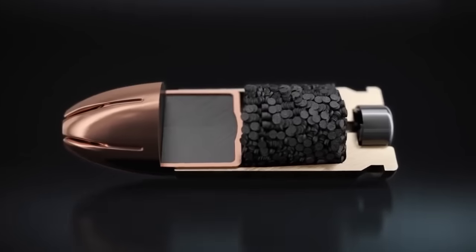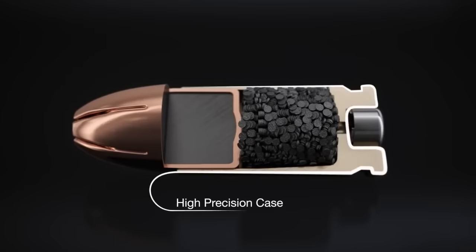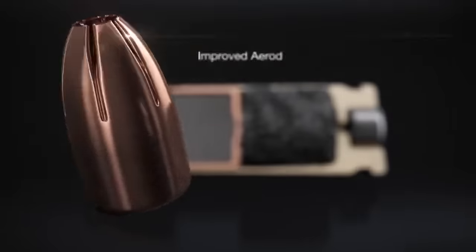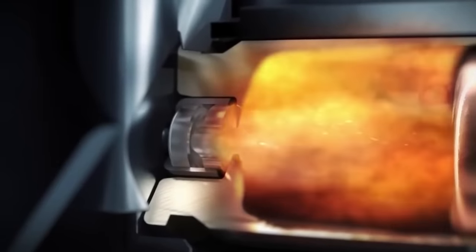This is how a bullet works. Every bullet is made of just a few basic components that include the bullet case, the bullet powder, and the bullet itself. The pin strikes the bullet, igniting the powder and sending it down the barrel.